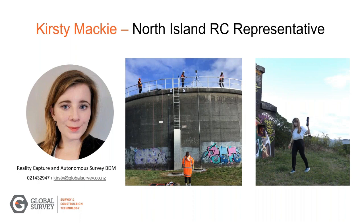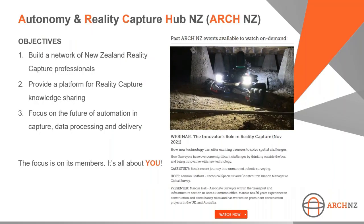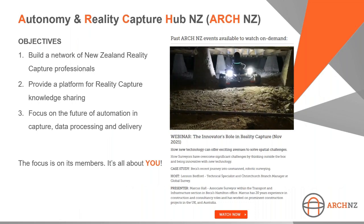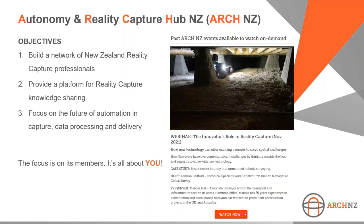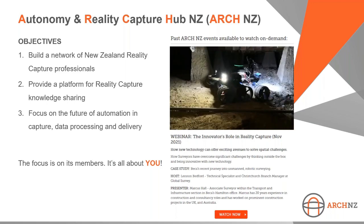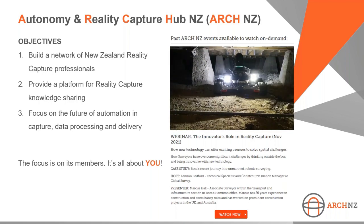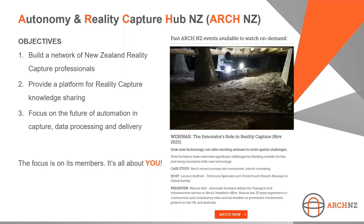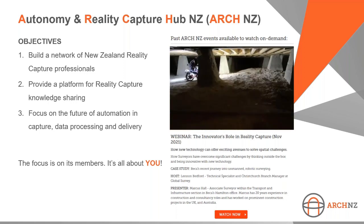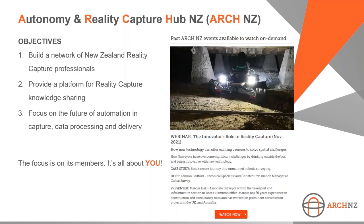And that's great because it's one of the main aims of this Arch and Z group that we have. So I'm just going to go over some of the aims of this group because we have quite a lot of new faces today joining our group. So our aim with Arch and Z is to create a reality capture user group for New Zealand. We want to build a community for networking of all these reality capture professionals. And then we want to go on to providing a platform for discussions around reality capture.